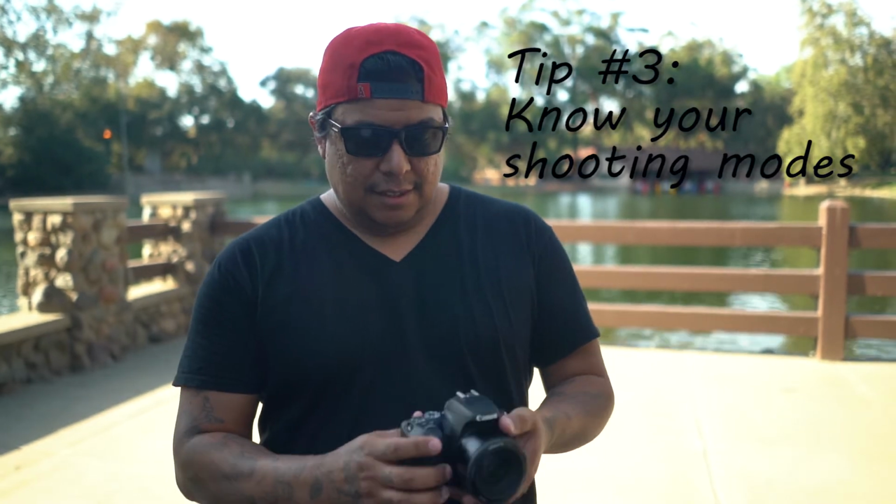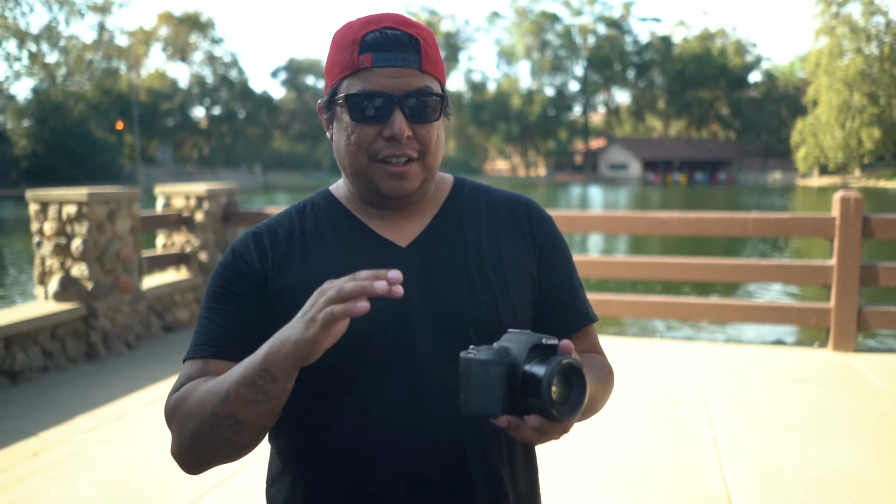So it's always good to know your shooting modes when you have a camera. I use Canon, so I have priority mode, I have manual mode, I have all those modes, and when I first got the camera I didn't know what I was doing, so I always kept it on automatic. It actually sets your shutter speed, aperture, and your ISO.